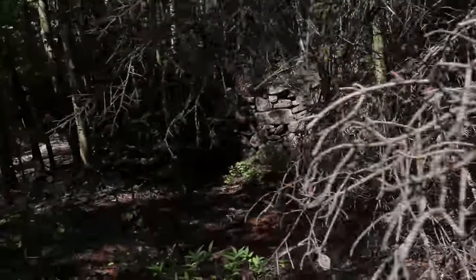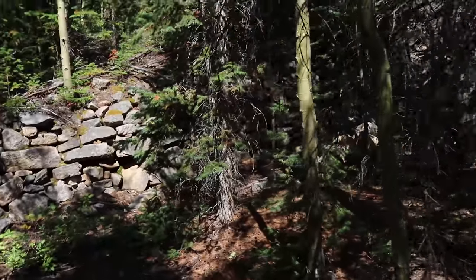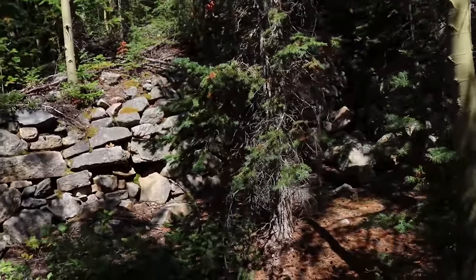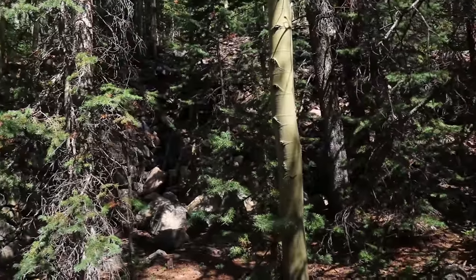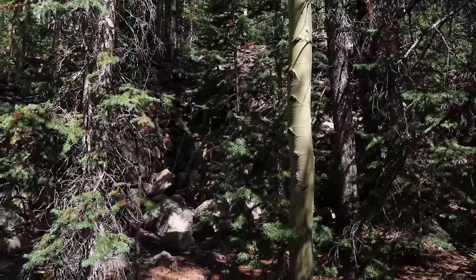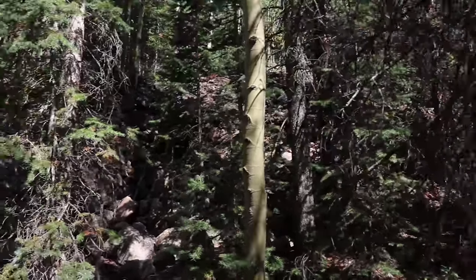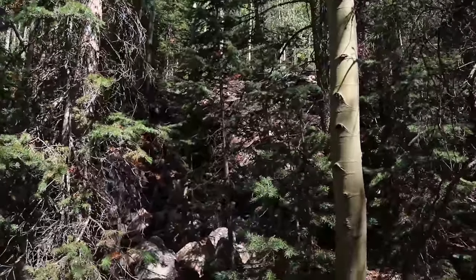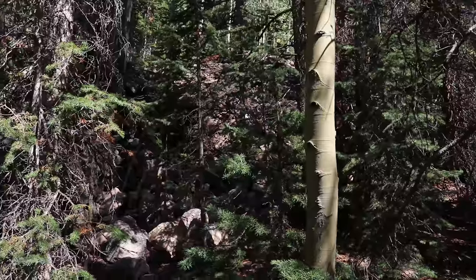I mean, I don't think this was a wall, it might have been a storage area or something, but all kinds of corrugated tin roofs around, so putting it at the late 1800s, early 1900s maybe. Pretty cool.